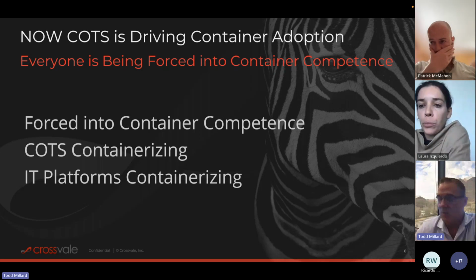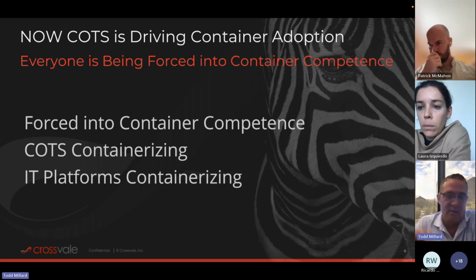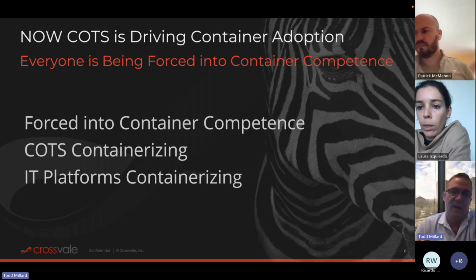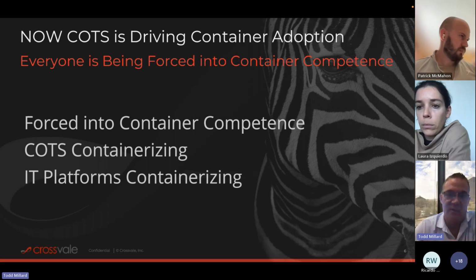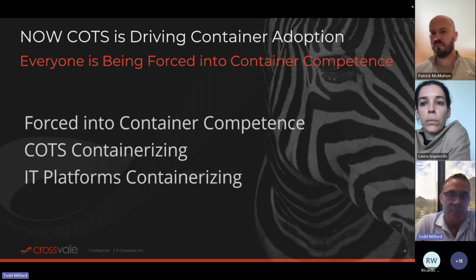And if you are using commercial off-the-shelf software, you will need a competency in this space. There are a lot of different ways you can do this. Obviously, you can go into cloud, you can go on-prem, there are different solutions for different things you're trying to do in containers. But you're going to be forced into having container competence if you use any type of COTS provider.